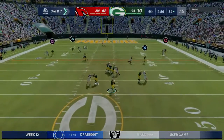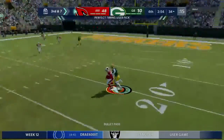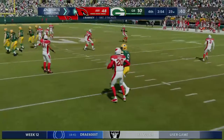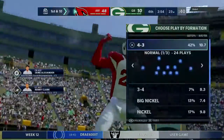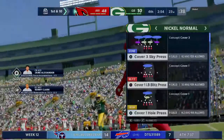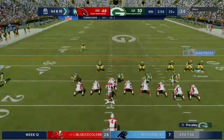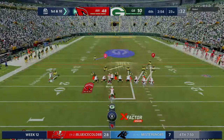Out of the shotgun, it's Love. He rifles one that's intercepted, picked off by Jalen Ramsey. And his guys are going to get the football at the 23-yard line. The utter domination here just continues. This defense, I don't know what more we can say all around about their performance.